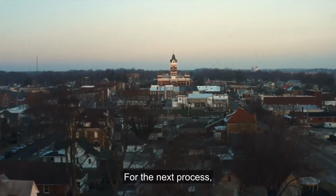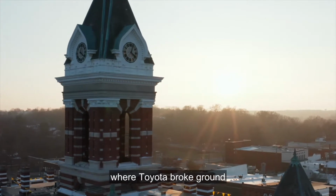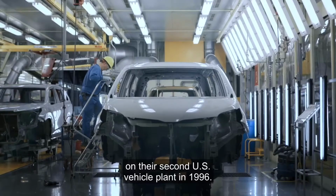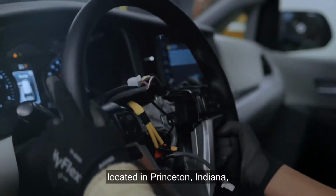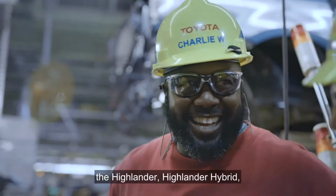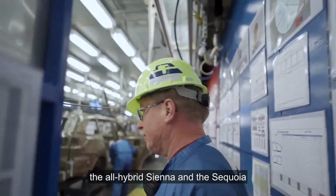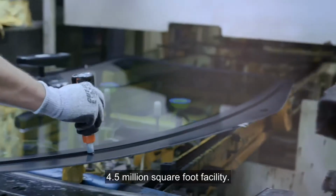For the next process, we go down the Ohio River to southern Indiana, where Toyota broke ground on their second U.S. vehicle plant in 1996. Toyota, Indiana, located in Princeton, Indiana, currently has 7,000 team members and growing, who assemble the Highlander, Highlander Hybrid, the all-hybrid Sienna, and the Sequoia in this recently updated 4.5 million square foot facility.